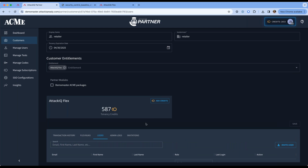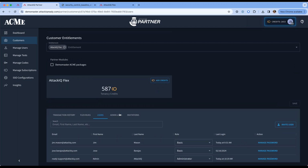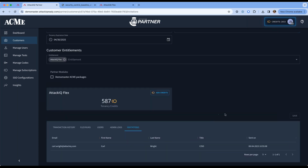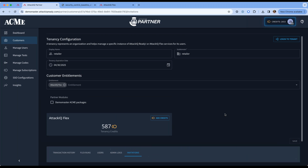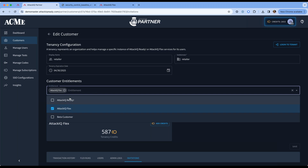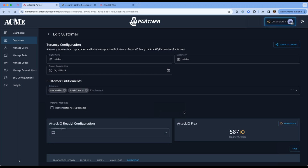Beyond that, we can see the users, do basic user management, basic login tracking your customers will expect, and then any invitations that are out, we'll be able to do that. From here, we can also manage the entitlement. So currently, this customer only has Flex. We can go ahead and add Ready as well as an example.